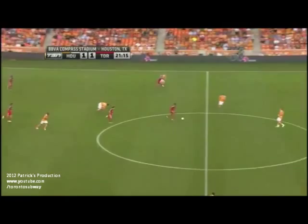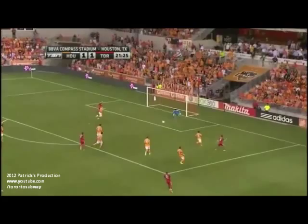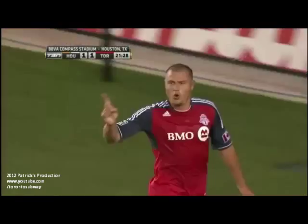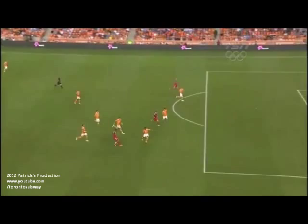Avila's come to support him. Koevermans well. Johnson is going alone. My word, he needs some support. Is Avila onside? He is. Koevermans! Within a minute, Toronto FC are back in front. Would you believe it? His fourth of the season. It's Houston 1, Toronto FC 2.